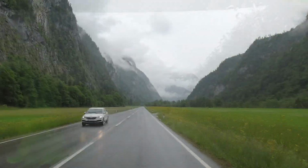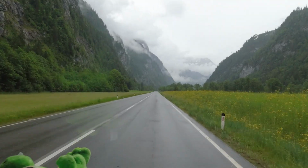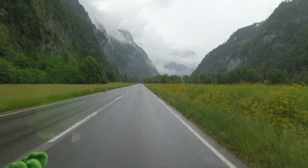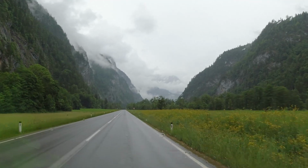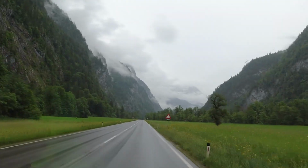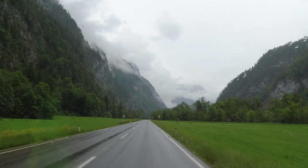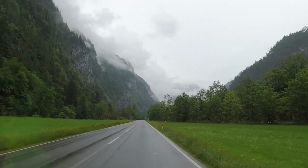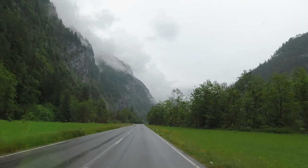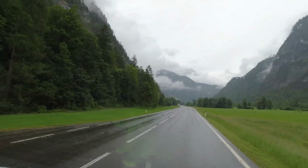We will get clear skies. We will. Came round the bend and look at this. Can you see the snow? Hey, little benders. And they're pretty yellow. And I know they're all weeds, but it still looks pretty. We're only 10 kilometers out from where we're staying, but tomorrow is going to be even more epic. Sorry about the windscreen wipers, but you know, we need to be able to see to drive. Got the little pink church on the side of the road.